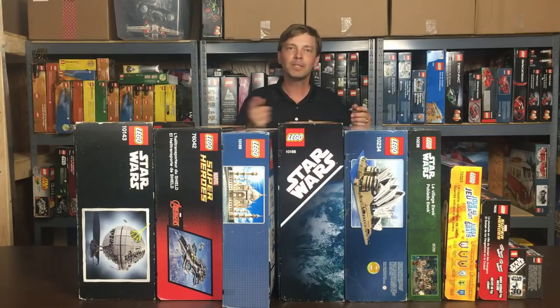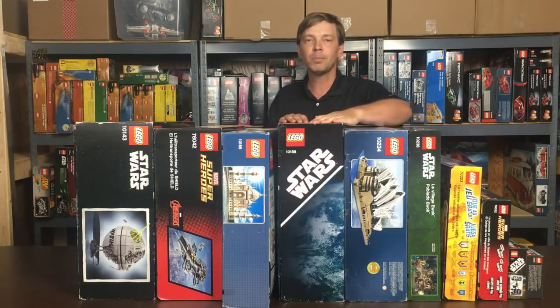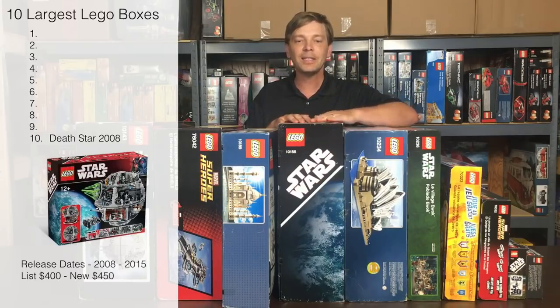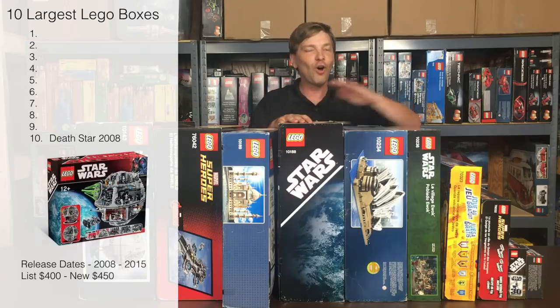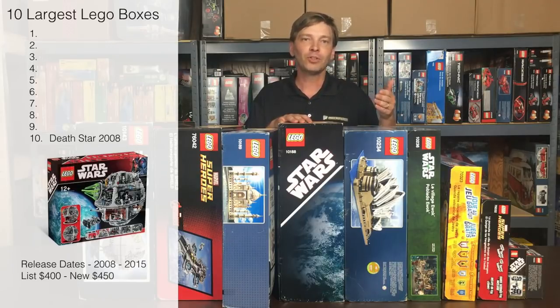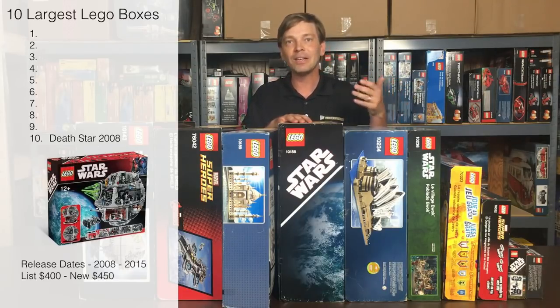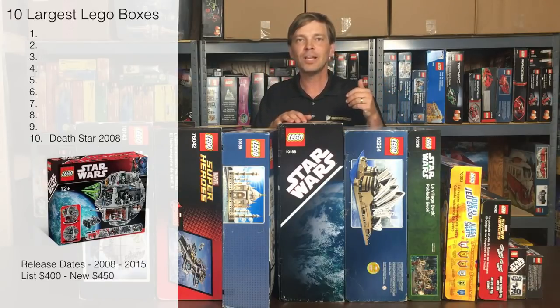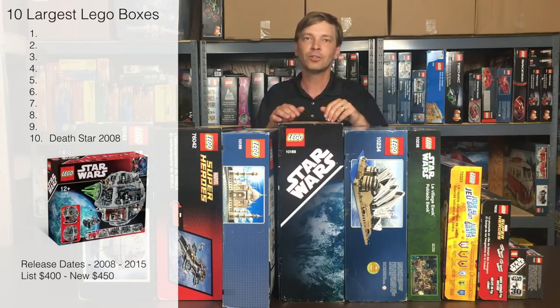All right, number 10 on the list is the Death Star playset. Came out in 2008. It was one of the longest running sets that Lego ever made. I was so excited when I heard that they were making a replacement. I did a couple trials of this show. It's taken about a year to get this show going, to collect some of these sets, to give you some good comparisons. So take a look at one of my trial runs.